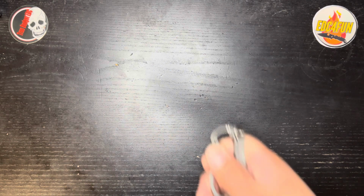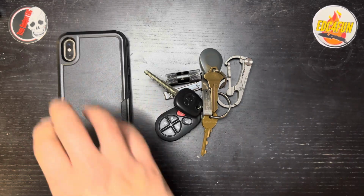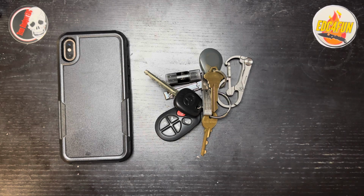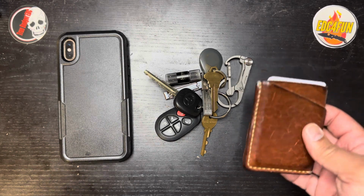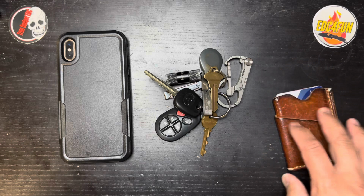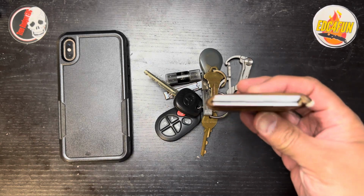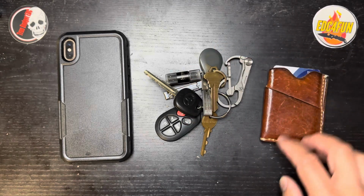So to kick things off, I'm just going to get the boring stuff out of the way. You got your keys, you got your phone. This is my old phone. My new phone's actually in the stand right now. And let's see, my wallet. So obviously you need to have ID and pay for stuff and whatnot. So that's what the wallet's for. This is a pop-off leather card holder, which does that job and looks good doing it. Very durable. Had this for a few years and I really like it.